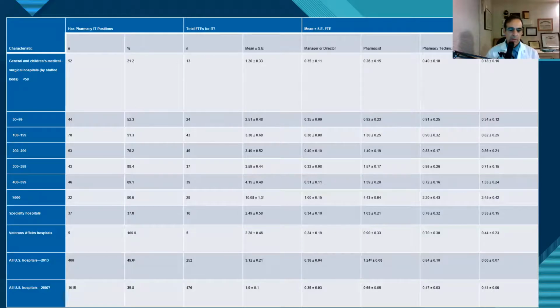And then in 2013, we found 3.12 plus or minus 0.21. So we'll round that down to whole bodies. And so we had three pharmacy IT positions on average at hospitals across the country. So the number of positions went up. And I can probably estimate that this has increased further, if not at least stayed level. But it would be interesting to see if that number has changed if we do a follow-up survey.